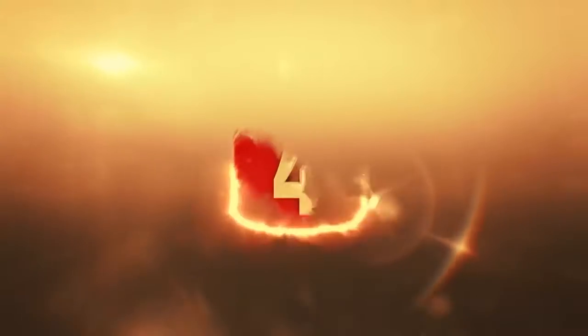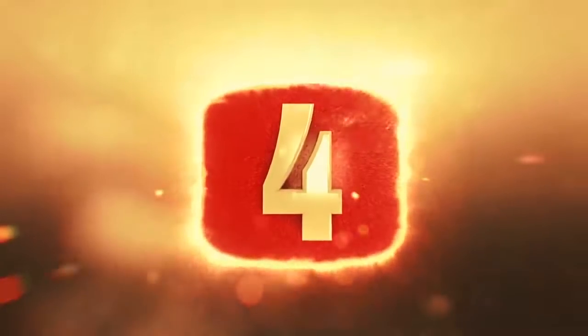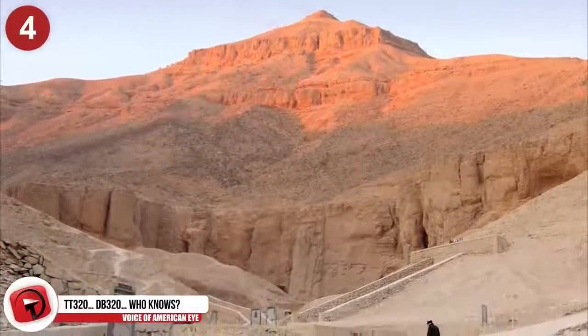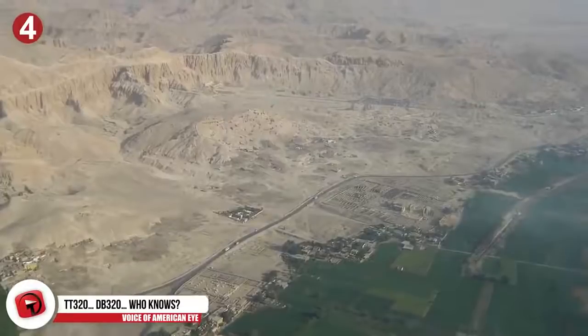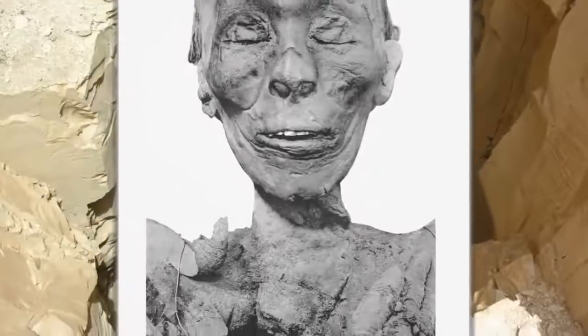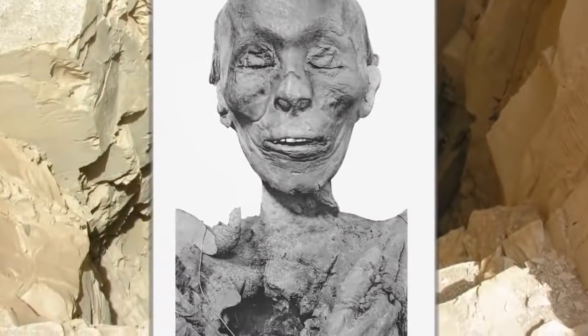Number 4. TT320, DB320, who knows? TT320, which was once upon a time known as DB320, is also known as the Royal Cache. The Royal Cache is a tomb in ancient Egypt that is found in the Theban necropolis next to Deir el-Bahri. Want to know why it was known as the Royal Cache? Well, it's because it contained the final resting place of High Priest Pinedjem II. It also had his wife and some other close family members.